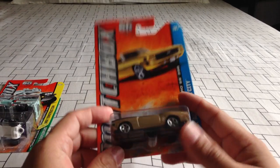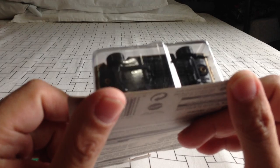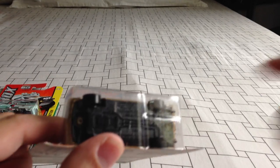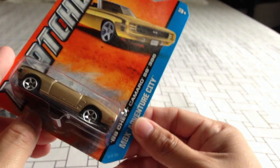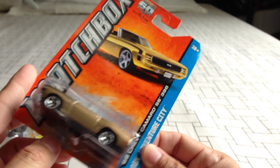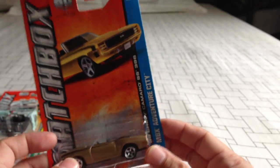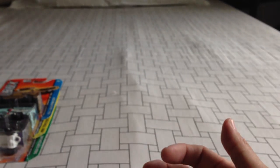This is an old model. Again, first time to ever pick up this model. This casting, it's from 1996. I don't know if you can see that. '69 Chevy Camaro SS396, done in gold. Not a big fan of gold cars, but it is pretty heavy. Die cast body, yeah, pretty heavy. So I decided to pick it up as well.